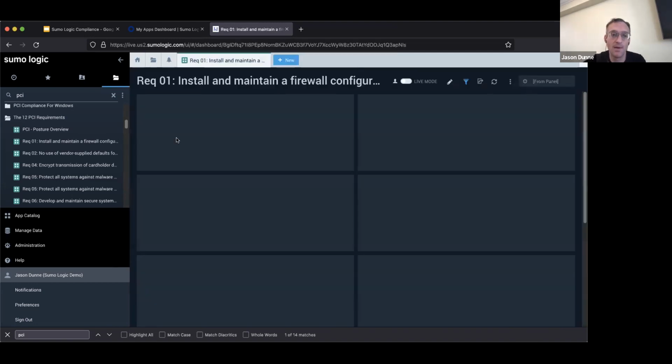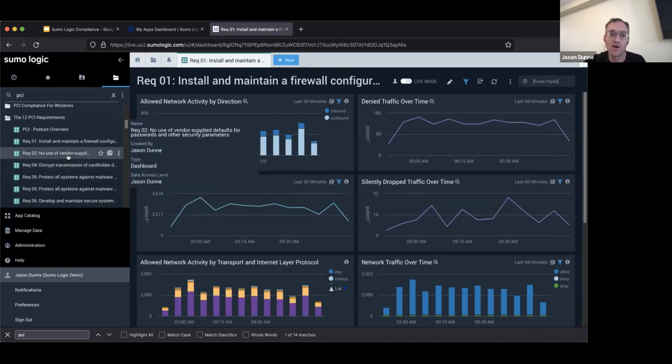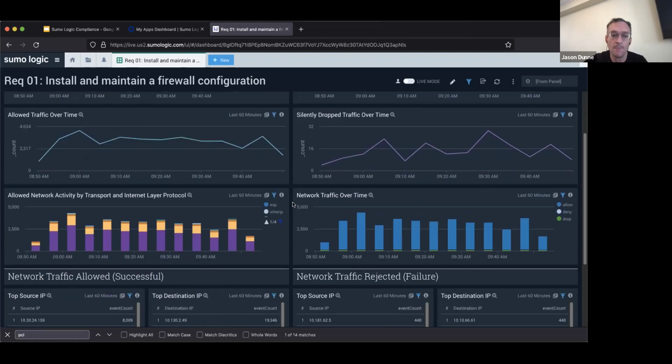And if we just jump ahead, I probably won't have time to go through this exhaustively, so I may jump ahead, but we'll start with requirement 1 here. The focus for requirement 1 in this case is around installation and maintenance of firewall configurations. We're looking at Palo Alto Networks data, and we're asking what is the allowed network activity by direction, and we see largely it's outbound, which is in line with what we'd expect typical activity for firewall traffic to look like.